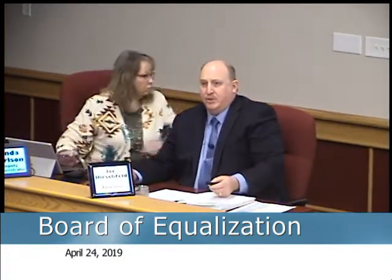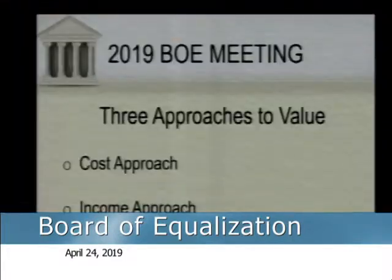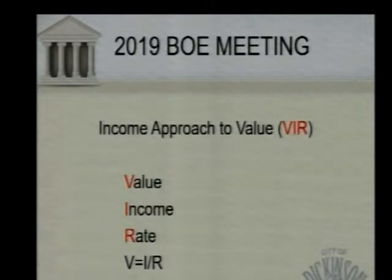And just as a quick review, 3 approaches to value: cost approach, income approach, and the market approach. In calculating the income approach, our classroom instructors would say, don't forget your best friend, VIR. And VIR just stands for value, income, and rate. The formula for determining value, and that's what we're here today to find out, is income divided by rate.